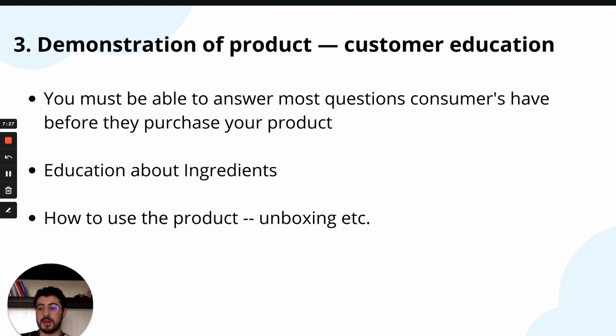So with many products, again, people are just skeptical by nature, so they're going to have a lot of questions and concerns about why your product might not work for them, or why this might not work in general. And so you must be able to answer most questions your consumer has before they purchase your products. And the way you try to understand what questions you need to answer is perhaps looking at your frequently asked questions in your reviews. What do customers typically reach out to you for, and then you can start to understand what questions you need to answer. Another way you educate the consumer is about educating about the ingredients.